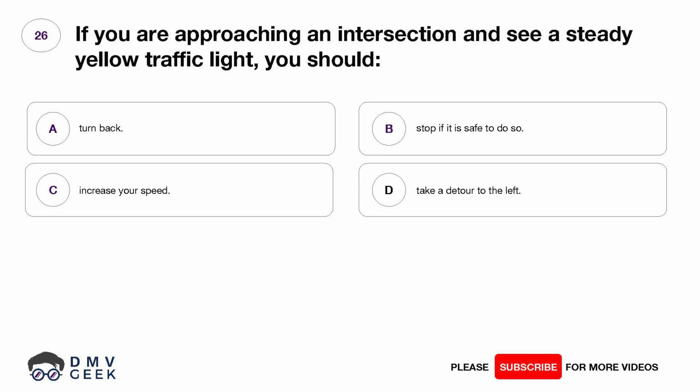Question 26. If you are approaching an intersection and see a steady yellow traffic light, you should A. Turn back. B. Stop if it is safe to do so. C. Increase your speed. D. Take a detour to the left.